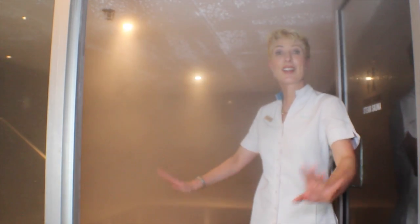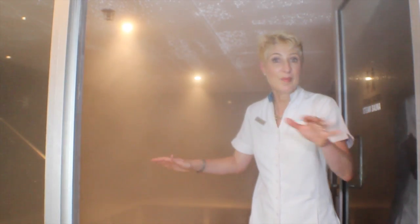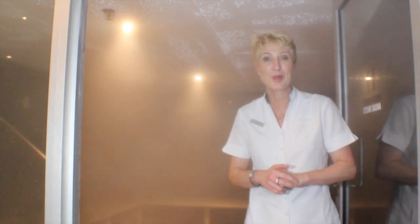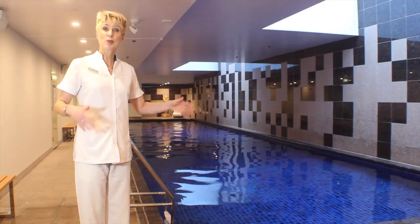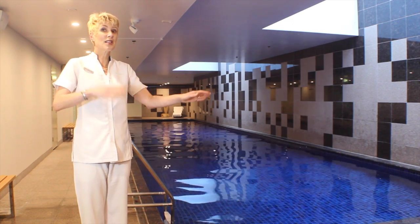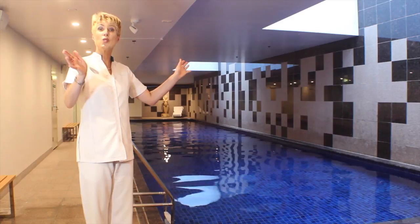And as you can see, I'm in the steam room here. So plenty of steam in our ladies and gents steam room. Afterwards, have a quick shower and pop into the swimming pool. And here we have the beautiful indoor heated swimming pool, around 28, 29 degrees throughout summer and winter, where you can float your cares away.